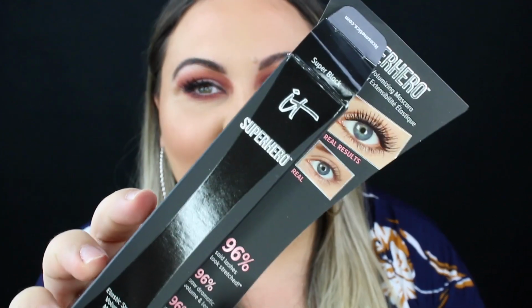So the first thing I see that's just staring right at me is by It Cosmetics, and it is their superhero mascara. So pretty. I personally like hearing that noise. It sounds like there's a lot of product and it's very saturated on the brush, and that's personally what I like. And that retails for $24.